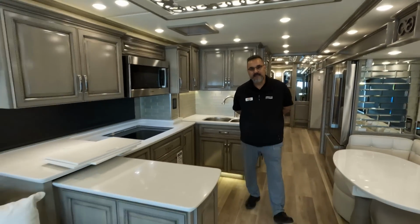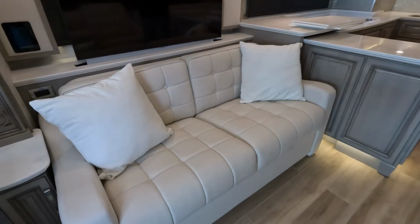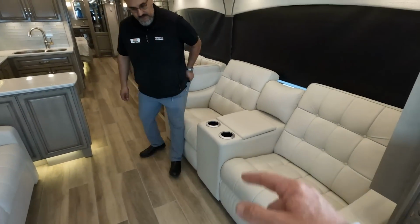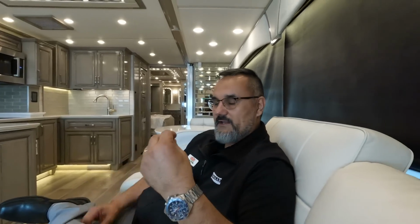Now I've got to take a couple steps back and just point out the pattern on these seats here. I love that square pattern, and that's not only on this love seat here, but also on the recliners and on the booth. Now, is there sleeping up front here? So there is. This will break down into a bed where you can sleep 2 adults. This furniture is so plush. You are going to really enjoy your stay. It really is. True story.